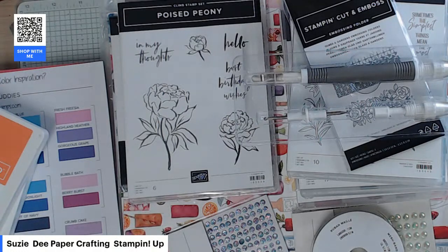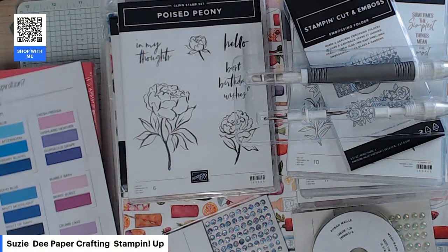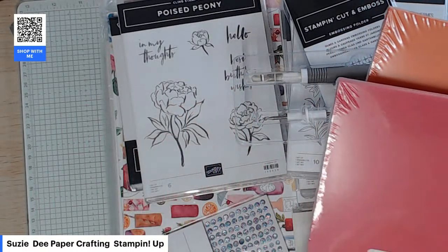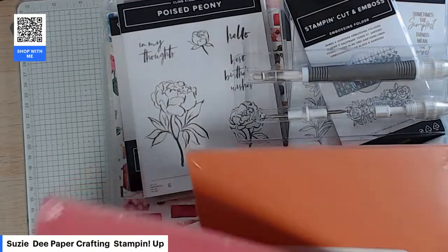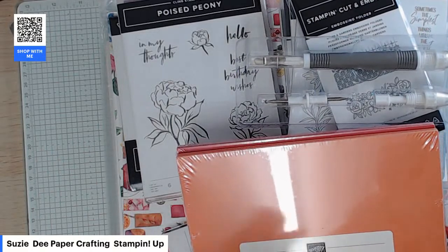So I'll get on and I'll show you what I got. We'll just go down to our craft desk and have a look at what I got. Not a terrible lot, but there we go. So, first things to get out of the way: I bought two of the new In Colours. I got, was it Tearsome Tiger? Can't see without glasses. Timid Tiger. That's what it is, Timid Tiger.